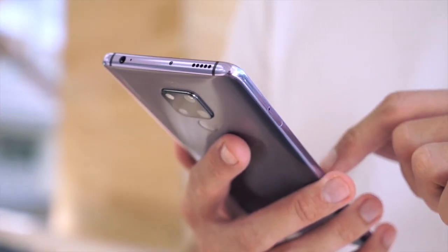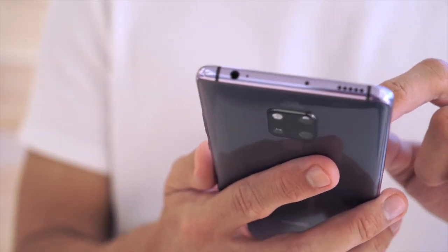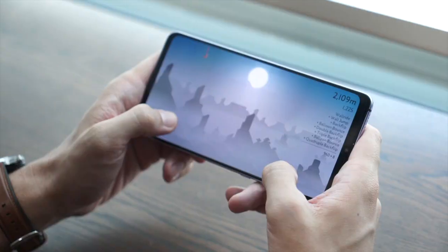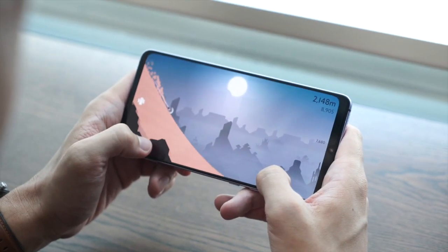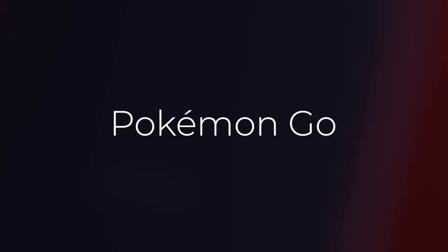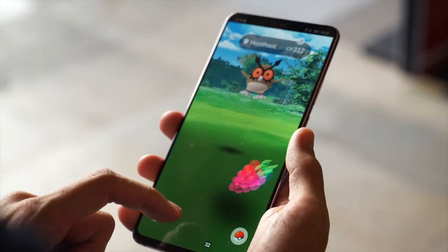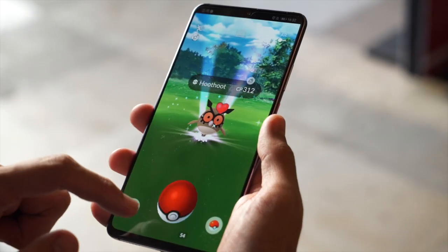However, one thing that prevents the Mate 20X from offering the best possible experience is its lack of a faster screen refresh rate. It's apparent in games like Alto's Odyssey, which benefit greatly from refresh rates of 90 Hz and above. Here's another game that would have benefited from a faster refresh rate and a higher pixel density. And because the display is so large and the resolution is only Full HD+, we could see lots of jagged edges on Pokémon Go.